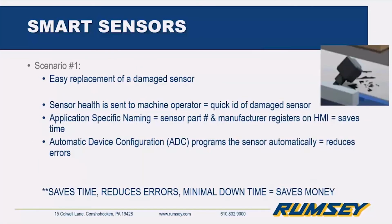I'll be going over three scenarios today, and these are things that happen every single day of the year in your plant. Scenario number one is a damaged sensor that has to be replaced. So, it gets smashed by a forklift or whatever. The operator will be able to detect sensor health, which is sent immediately to the HMI, so the operator can quickly identify a damaged sensor.